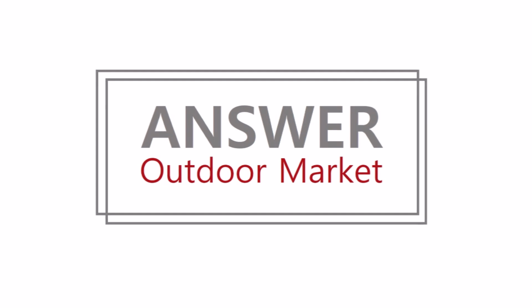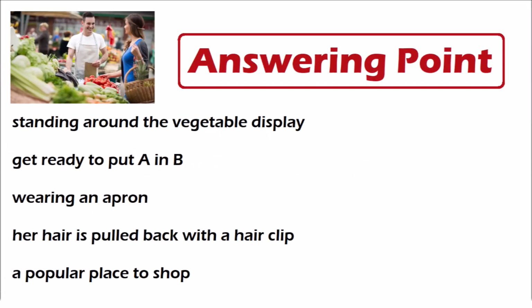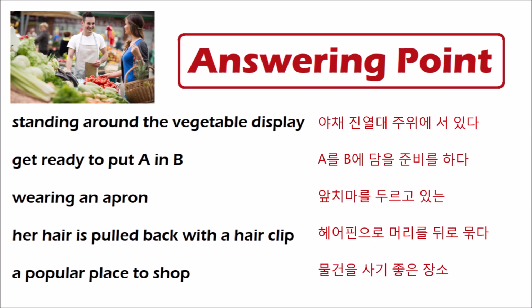Outdoor market. Standing around the vegetable display. Get ready to put A in B. Wearing an apron. Her hair is pulled back with a hair clip. A popular place to shop.